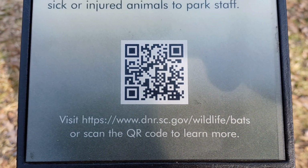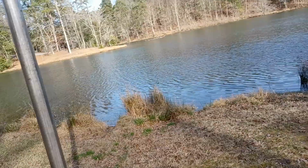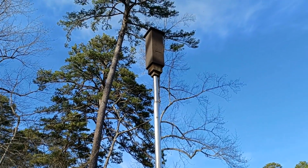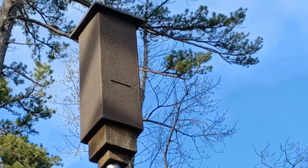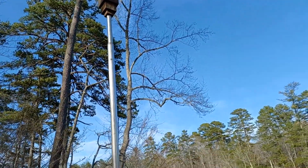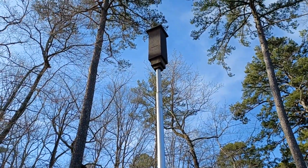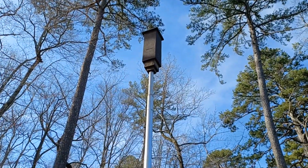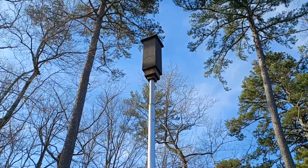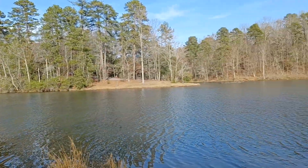There's a QR code. I'm not sure if you can hit that with your phone or just hit that spot there. There's a slit on this side too. That's a little bit better visual since the sun is on it. And they must be able to climb right in that slit. Isn't that crazy? That's how tight of a space bats can get into. That is the only opening. Or maybe they come in through the bottom somehow, and that slit is just for breathing. Pretty freaking cool.